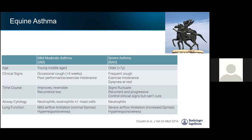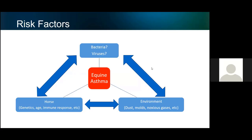But basically, once your horse has severe asthma, it's going to be a disease that has to be controlled. There's not really a cure. But we do see some younger horses that develop a milder form of asthma, and some of these, it is reversible and doesn't come back. So as far as risk factors, we definitely know there is a genetic component, and this is, we're learning more and more about this in more recent research.